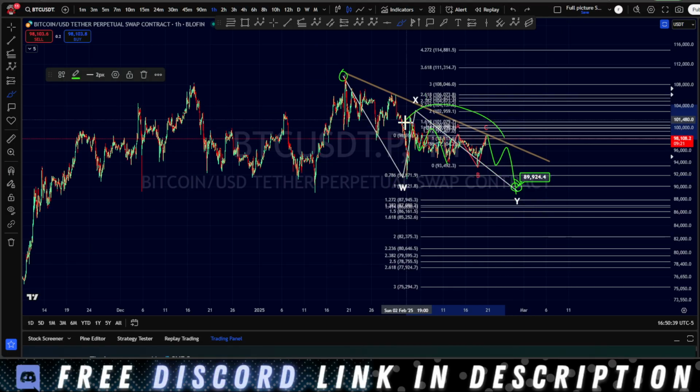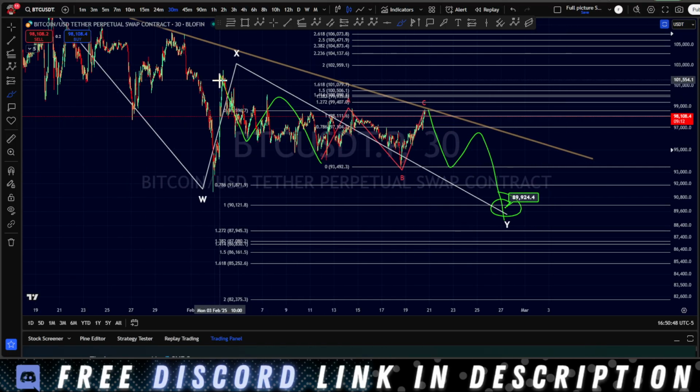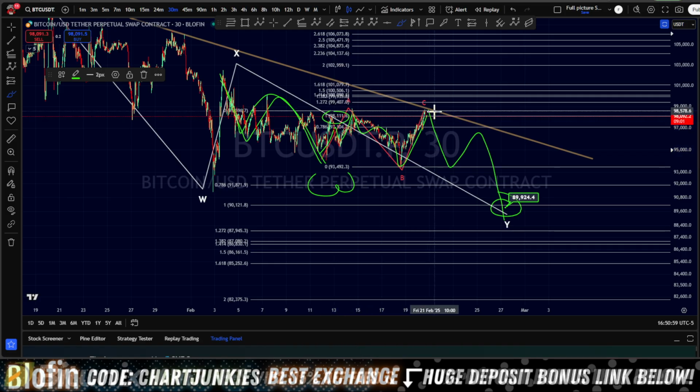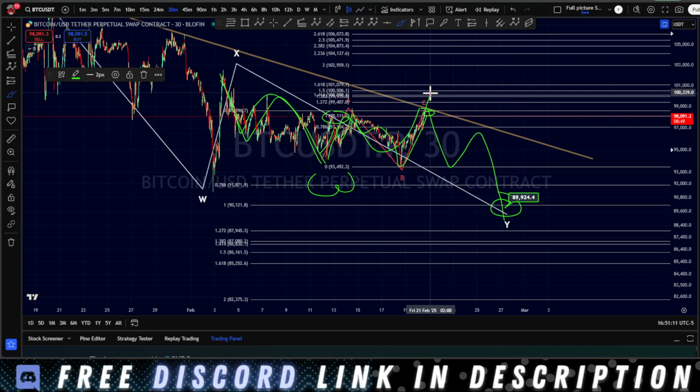And zoomed in on this structure here, what we are in the middle of is a WXY, in which I have our corrective shape here to the downside. That would be my W. I have a flat correction here, in which we have a correction up, correction down, impulsive leg up, came up to about the 1-to-1 fib of this entire correction, hitting off this trend line, guys. We can break this trend line. It really doesn't mean shit to me, but it's there. We could liquidity sweep this trend line. I know there's a bunch of liquidity up here, and then we can start hitting to the downside.